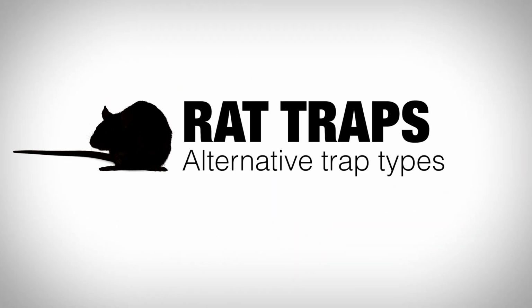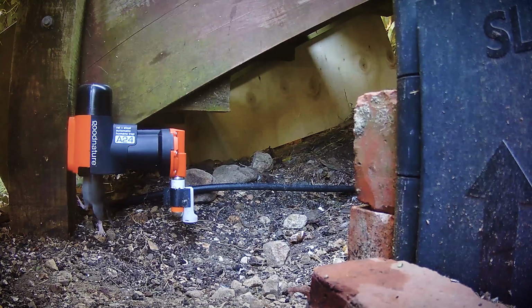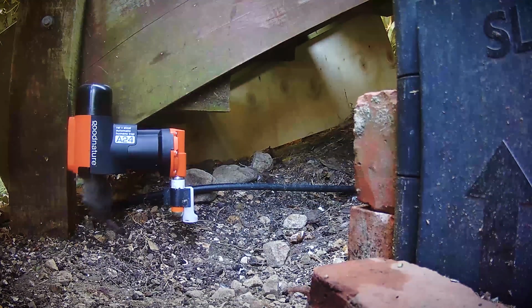Alternative trap types. There is also a new product that kills instantly using a self-resetting bolt. This trap is easy to install and works without toxins or electricity.